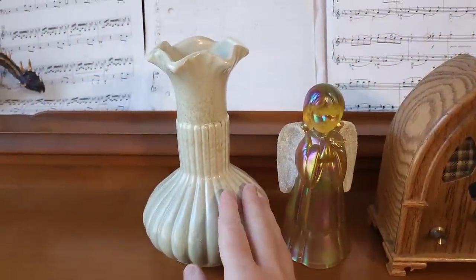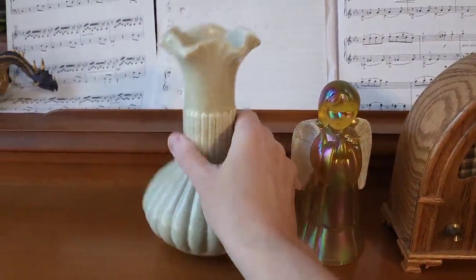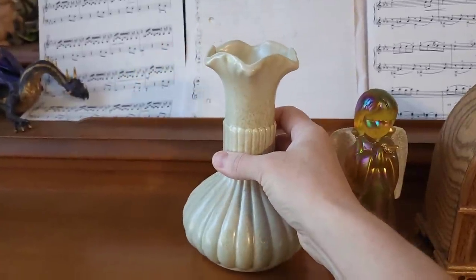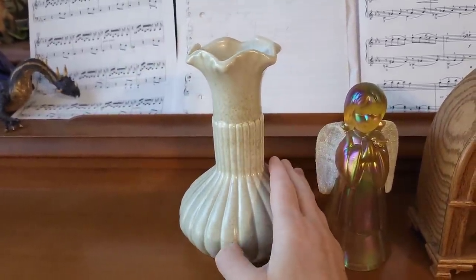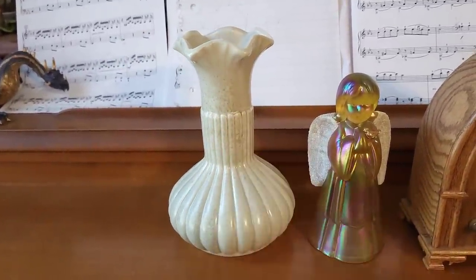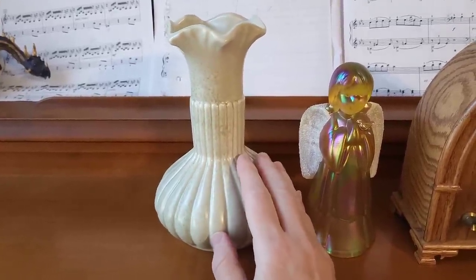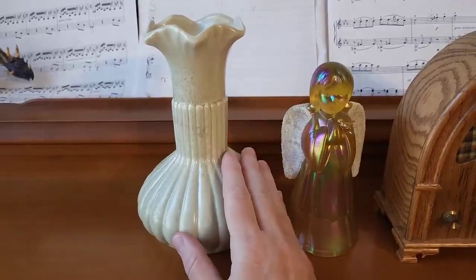Look at this beautiful vase. This is a Red Wing. It is marked on the bottom, Red Wing USA. And the colors you are seeing are true to life. I'm right here by a window to get some natural light. Of course, there's a light on behind me, but it's a very pale, light green, kind of creamy color.